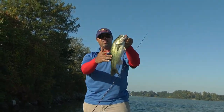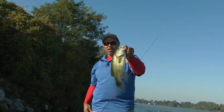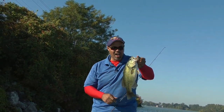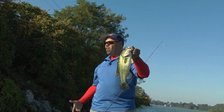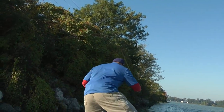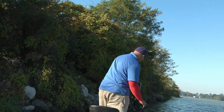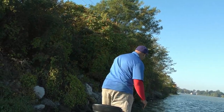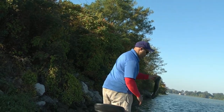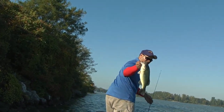Huge, heavy, solid fish on a jig bite. You gotta love it. In the fall, weather's beautiful. Let me get control of my boat here. I don't want to get blown over the spot. Wow. You have gotta love it.